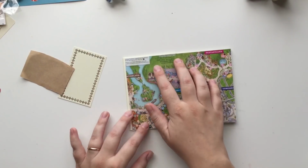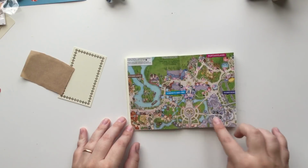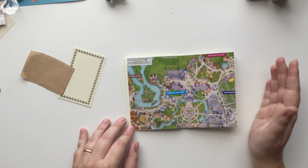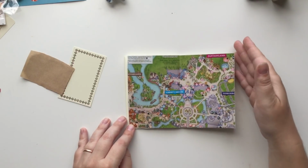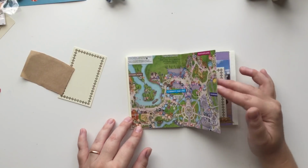And then in the middle of the book, I just roughly cut out a map. It doesn't show the entire park. In fact, all of Tomorrowland is cut out, which is fine because we didn't even go in Tomorrowland. And the front part of the park is cut out, and some of Fantasyland, but it didn't matter to me. I just wanted the majority of the stuff in there.